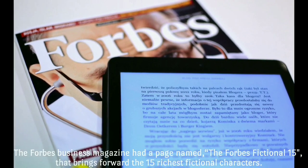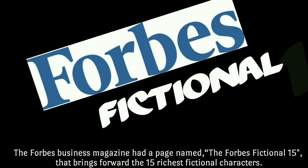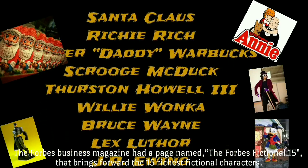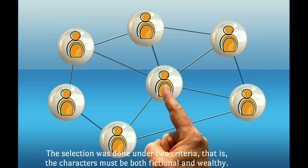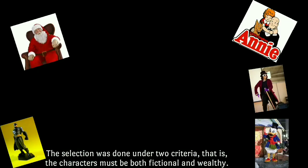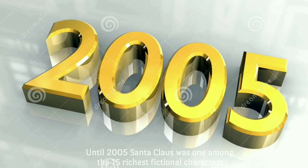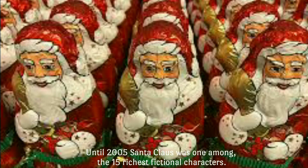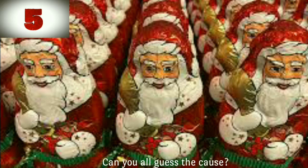The Forbes business magazine had a page named the Forbes Fictional 15 that brings forward the 15 richest fictional characters. The selection was done under two criteria: the characters must be both fictional and wealthy. Until 2005, Santa Claus was one among the 15 richest fictional characters. But for a reason, his name was excluded from the Forbes Fictional 15. Can you guess the cause?